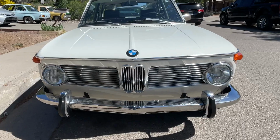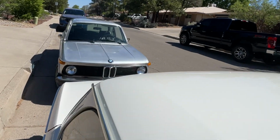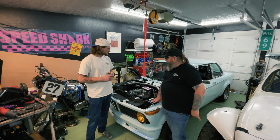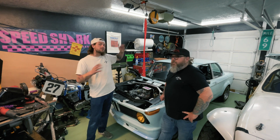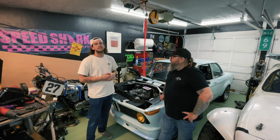We've got some friends with their 2002s as well. They're meeting us up here, and we're going to take off. We mapped it out about 30, 40 miles. We're going to putz around in some canyons later on. We're driving up to Cedar Crest on the other side of the mountain here in Albuquerque, get lunch, go from there and around, and then come back.